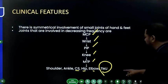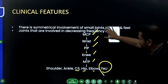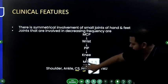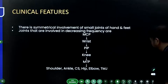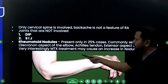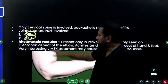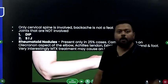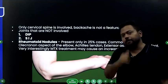When you see all these things, one thing is missing. You should be able to analyze which joint is not involved. Carefully analyze. One joint is missing. The joints that are not involved are the distal interphalangeal joint and the sacroiliac joint. This is a 10 lakh times repeated MCQ: rheumatoid arthritis involves all joints except the distal interphalangeal joint.